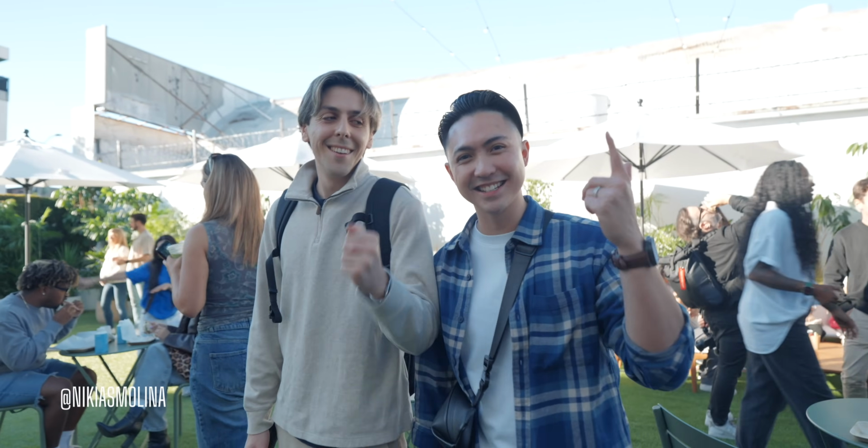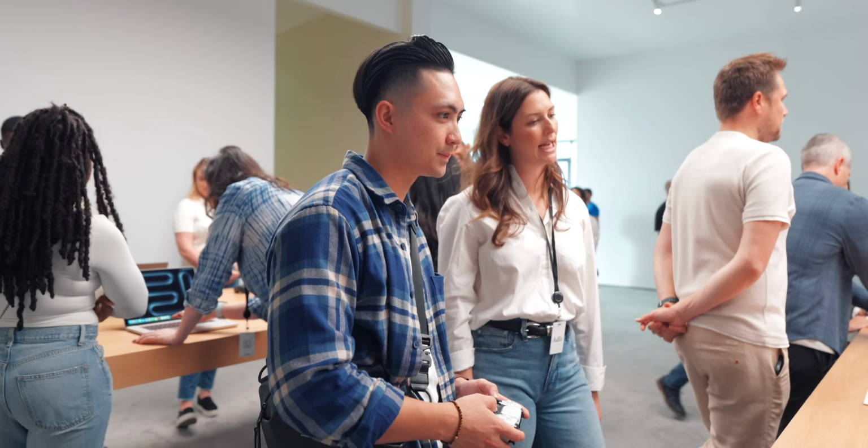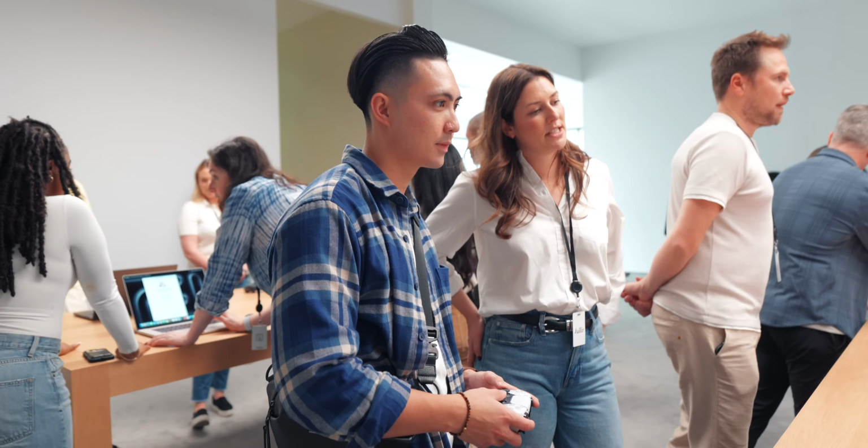I also spot a few familiar faces, including creators like Nikias and Taylor, who I've only known online until now. There's something about finally meeting fellow creators in real life. We're all here because we just love tech and creating content, so it feels like an instant friendship.